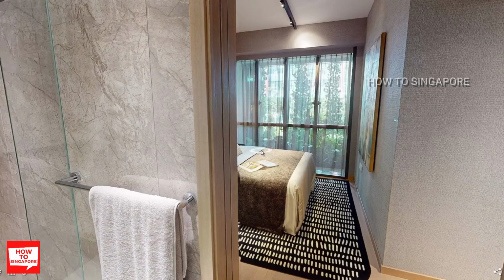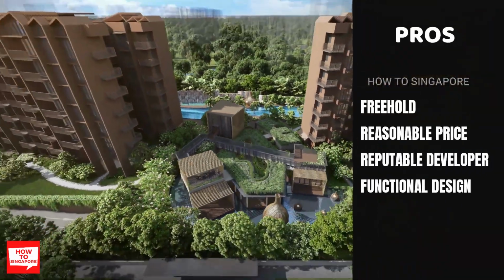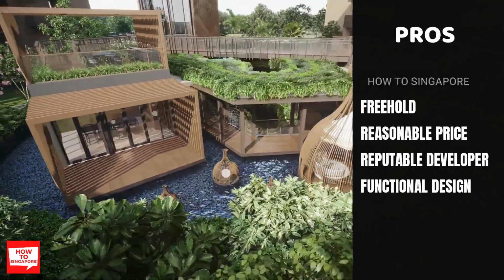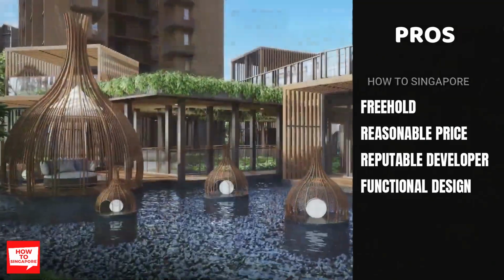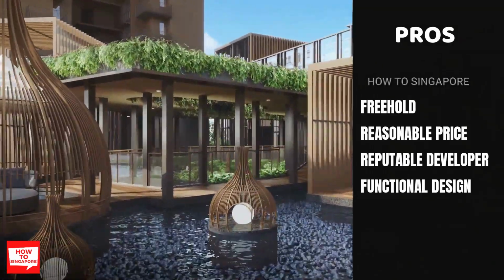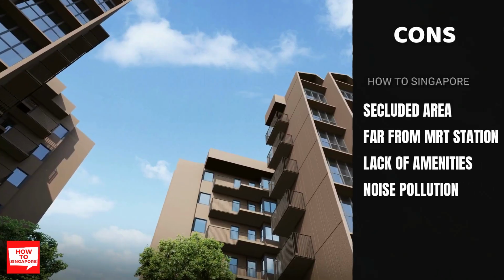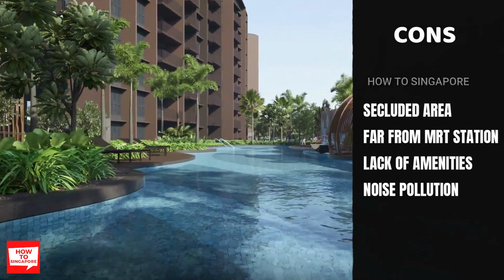In summary, I think this project is a good deal if you love the east area and drive a car. I'm usually very brutal when a development is far from an MRT station, but because Kassia is a freehold condo and the entry price is also reasonable, in my opinion, that kind of makes up for the location.